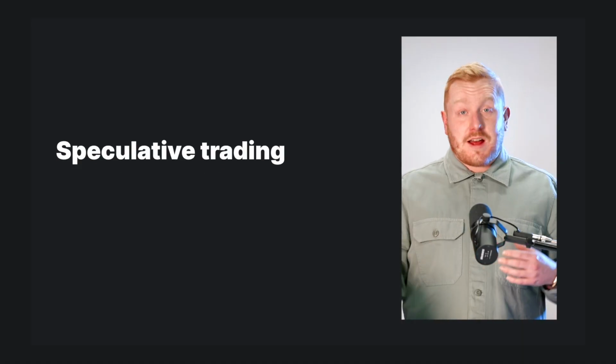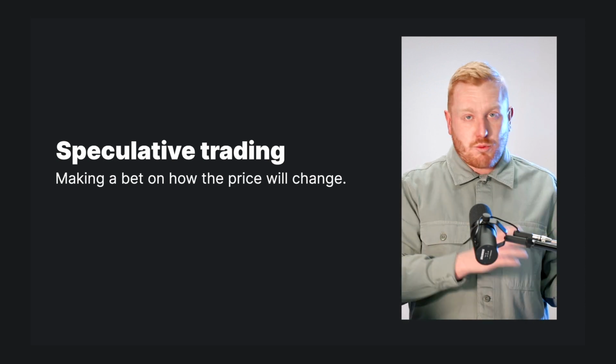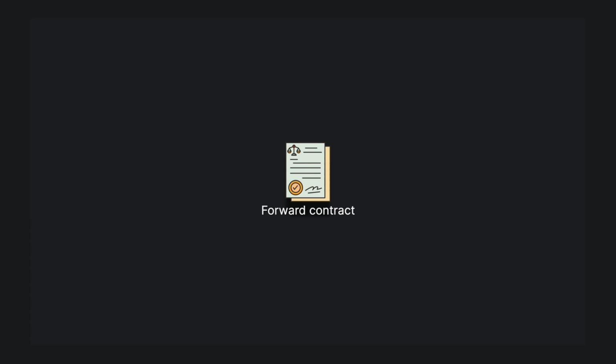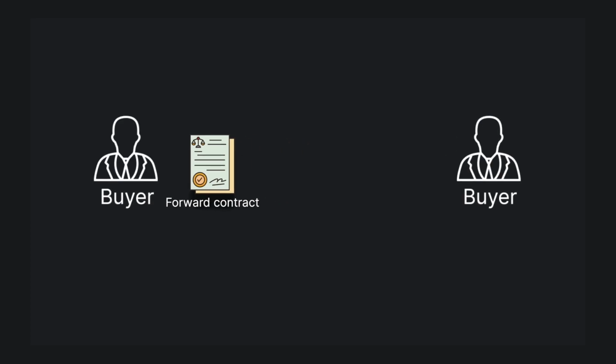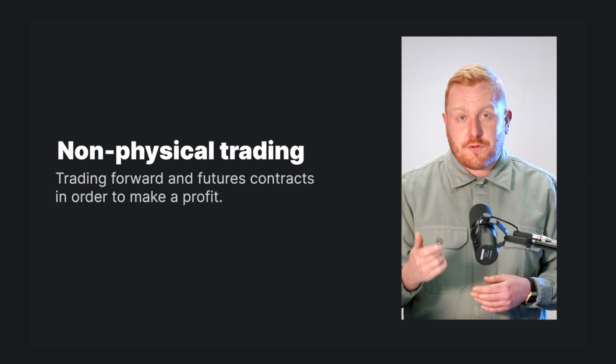This might sound fancy, but it essentially just means making a bet on how the price will change. The idea here is to make money from that bet rather than wanting to buy or sell actual electricity. Since forwards are only paper contracts and not physical commodities, it means that businesses can trade the contracts without ever actually needing to deliver any electricity. When this happens, it's called non-physical trading.